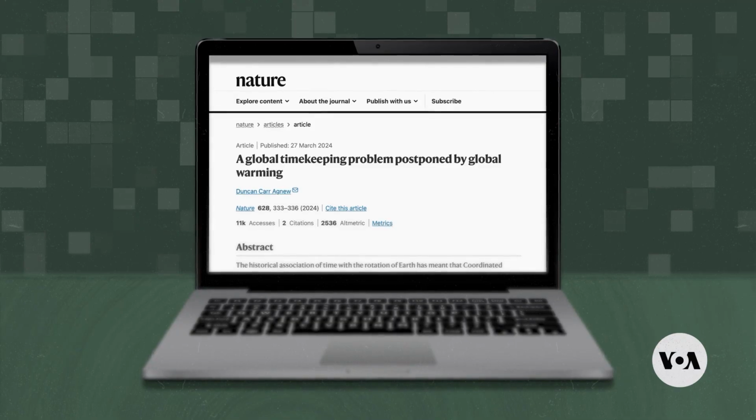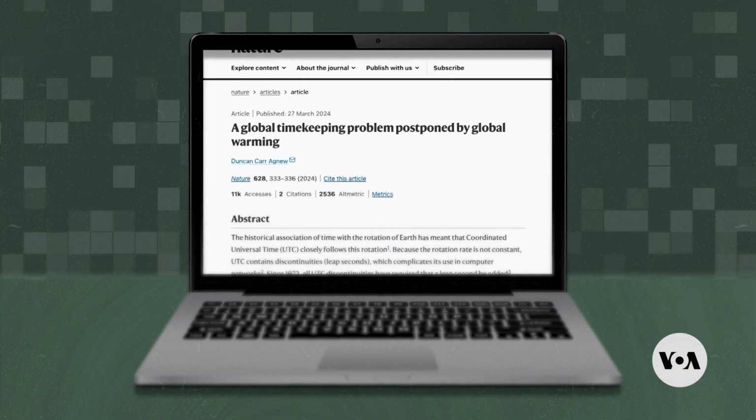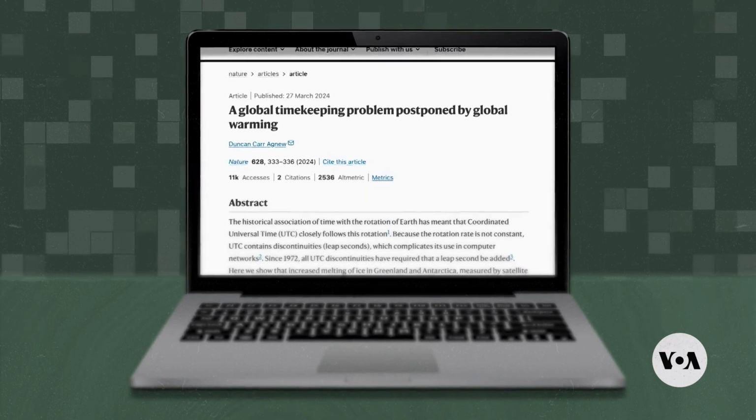leap second. But new research in the journal Nature says climate change may have delayed the need for a negative leap second. It's gotten warmer in the Arctic, and so there's been a great deal of melting of ice. It goes into the ocean. It spreads out all over the world. What the global warming effect has done is to slow the Earth more than it would otherwise have slowed.